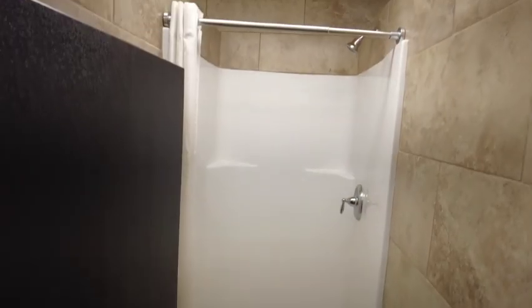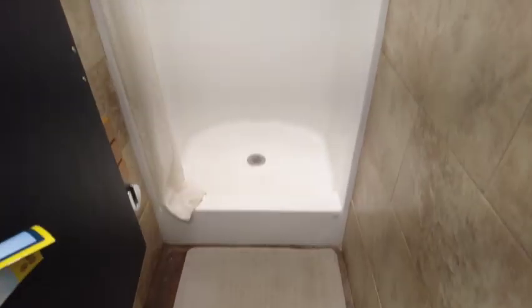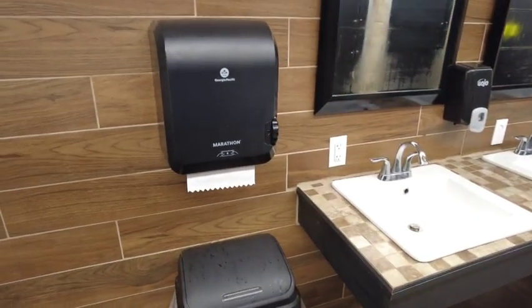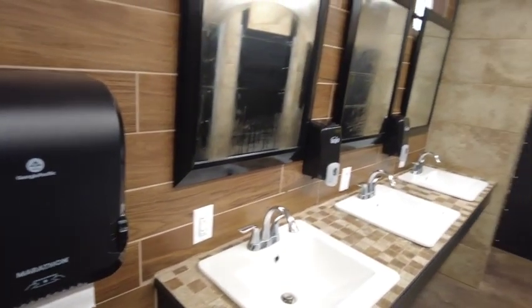Here's a quick peek at the shower stall just so you can get a vibe for that. Again, this looks brand new, so I feel like they may have just remodeled this perhaps. Really nice and clean though. No knocks on the bathroom whatsoever. It's just really nice. You can see there's a few sinks over here. We've got dry towels in addition to mirrors. Looks like someone was actually in here just before me and took a shower, which is great. But yeah, that's essentially the bathroom here. Really nice. Thumbs up.